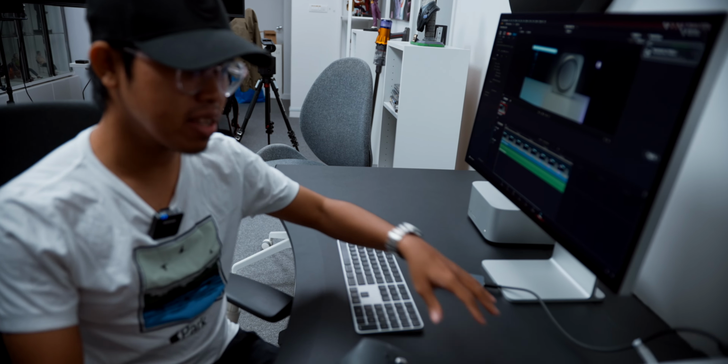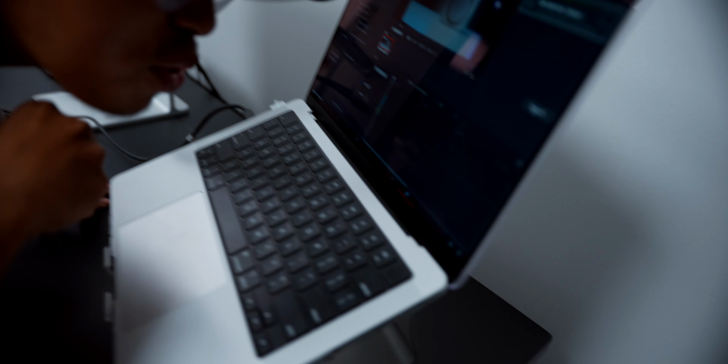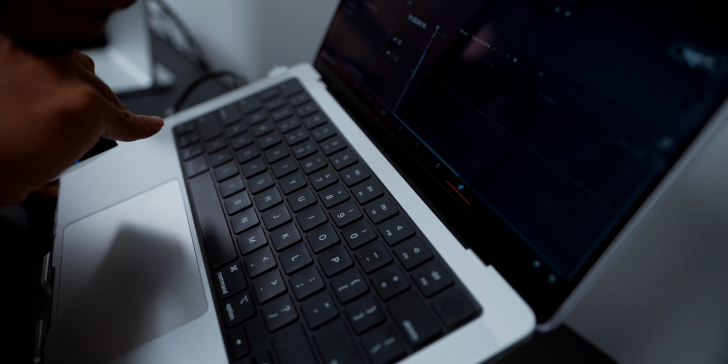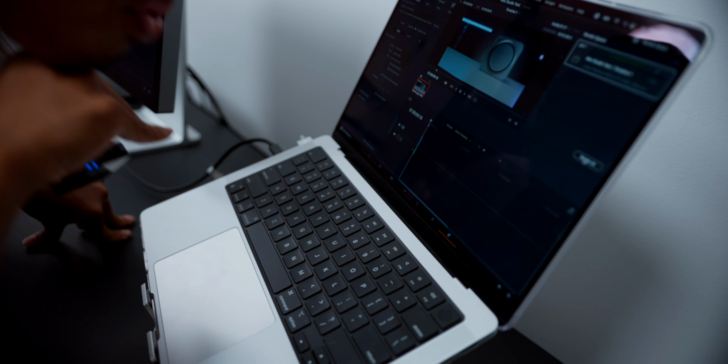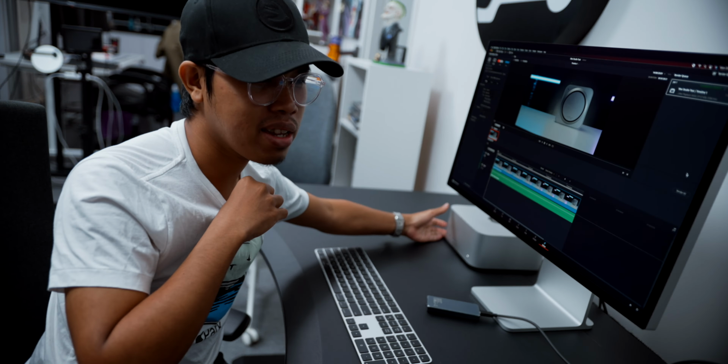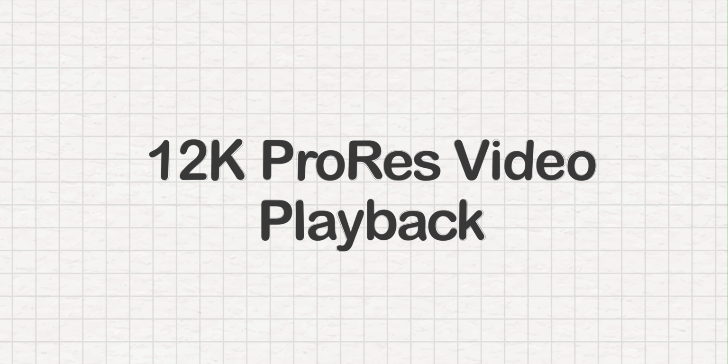Actually guys, I can hear the fan of the MacBook, if you can hear it. See, it starts like that, and this Mac Studio, you can barely hear anything. It's just chilling here.